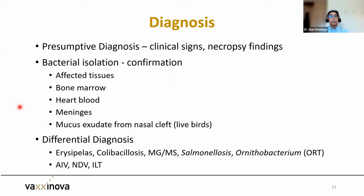So bacterial isolation and looking at the necropsy findings and looking at other tests would help you confirm the diagnosis. For bacterial isolation, it's fairly easy to look at the affected tissues, whether it's the liver, the lung. Heart blood is a good source of Pasteurella for isolation. When the birds are septicemic, there's a high level of bacteria in the heart blood. Meninges sometimes, in other tissues, the spleen sometimes.